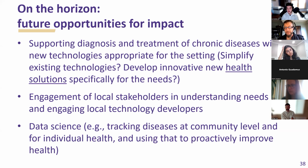Not just making a technology simpler, but really a health solution that addresses the problem in a holistic way. Again, engaging local stakeholders is critical for understanding the needs up front. And ideally, as Dr. Farquhar talked about a little bit, engaging people in a meaningful way locally in terms of technology development, capacity building locally, manufacturing locally, having the business be centered in the places where it's going to be used.